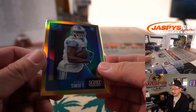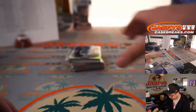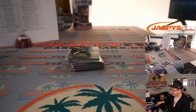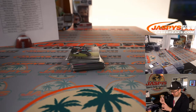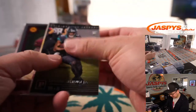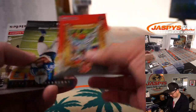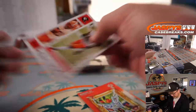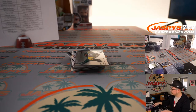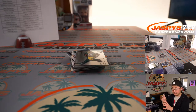There's DeAndre Swift to 50 for Serenity and the Lions. And there's another one for the Lions. Prism Black, silver this time, DeAndre Swift. There you go, nice one for the Lions and Serenity. It's another Joe Burrow. We got a Landry to $199. Dropping top loaders here.